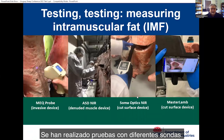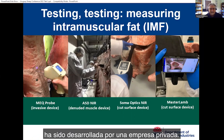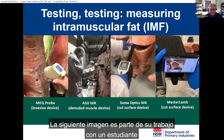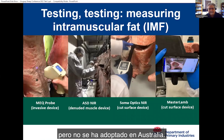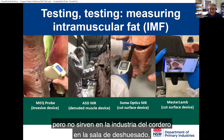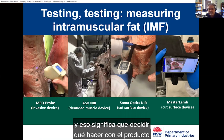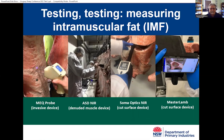So there's been testing going on with a number of different probes. The first probe is the MEQ probe. This is like a private company that's developed this probe. The next shot shows some of our work with an honours student there measuring on the top side. And then they've got the SOMA, which has been developed in Japan, but it hasn't been adopted in Australia. And then the last one is really using hyperspectral cameras, but they're only any good in the lamb industry in the boning room. And that means that you've got to make the decision then about what you do with the product one day later than if you can measure hot.